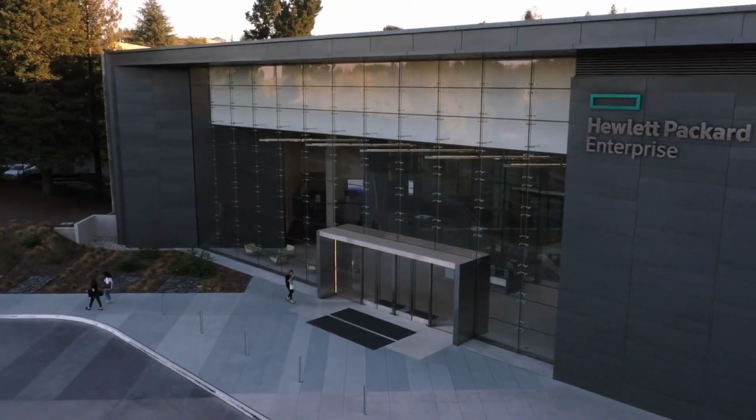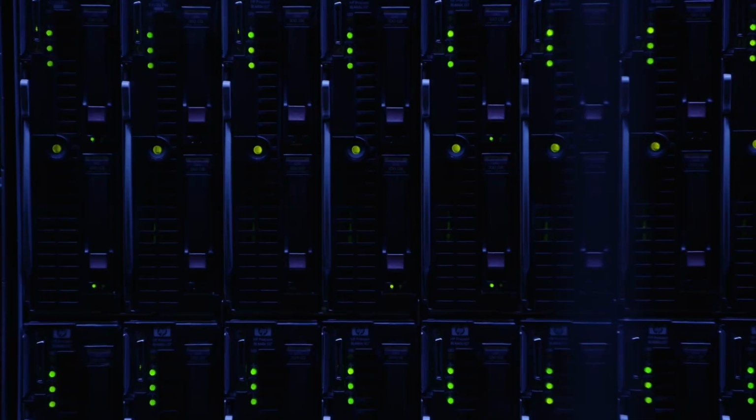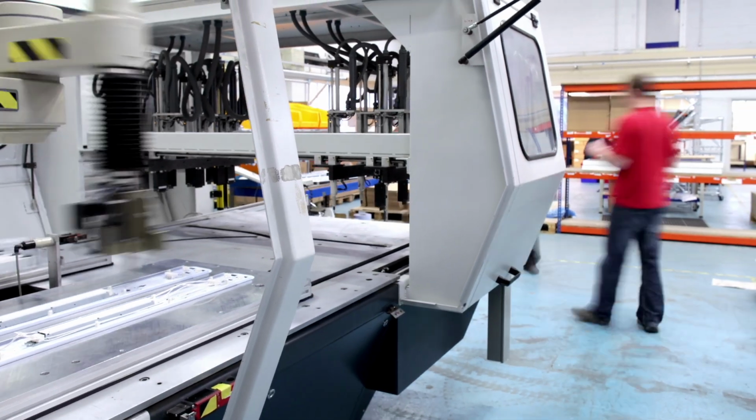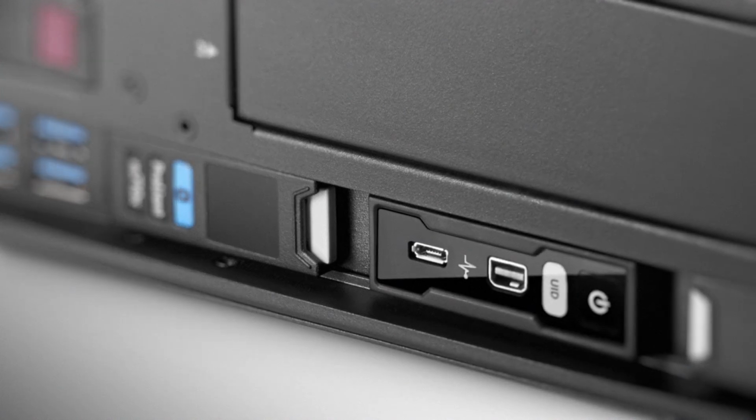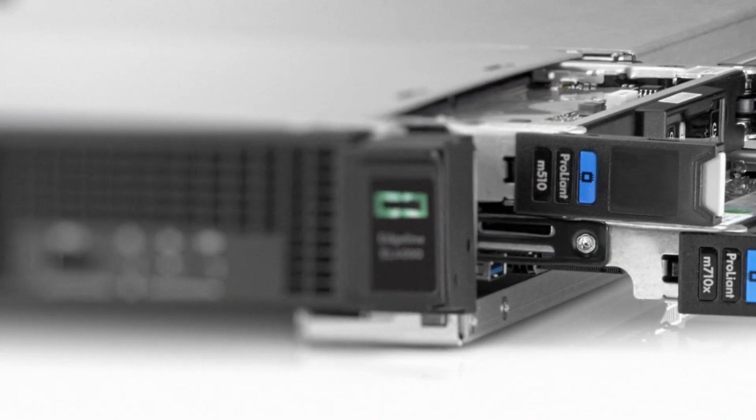At HPE, we feel we're best suited to step up to leading this emerging industry of the IoT, from services to security products, and of course, the announcement of our new Edgeline family as well. HPE was the first to be able to actually commercialize an industrial piece of equipment that actually goes out onto a refinery floor.